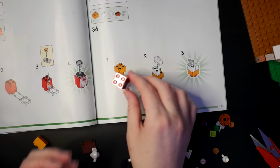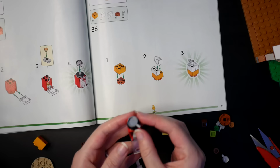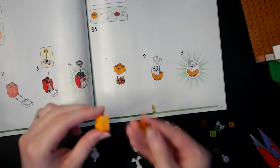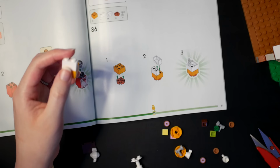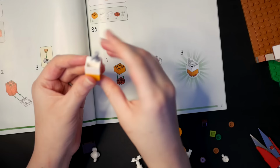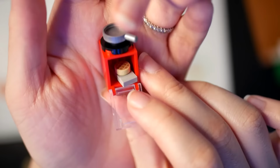Then this is like the stovetop. And we have a little pan, which is so freaking cute. And we can probably put another waffle in the pan if we wanted, you know? And then, what is this that we're making? A sink, I think? Making these little household objects. I love it so much. Okay. This piece, and then this block, and there's a little spigot that we're just gonna put on just like that. There's our little sink. And if you missed it, here's our little stove. You can open up. There's a pan of waffles in there.